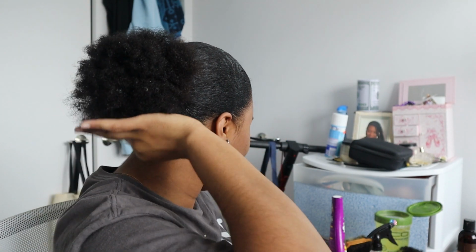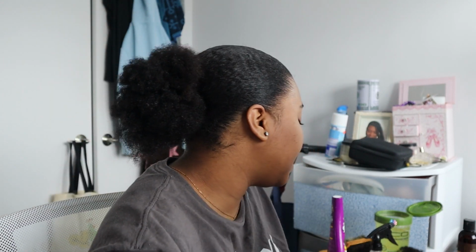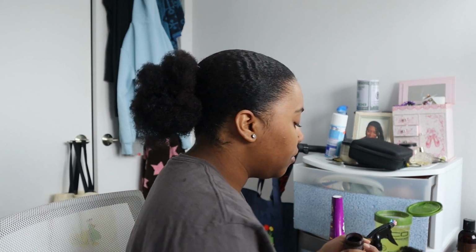Okay, so got it. Oh, and it's a little bow in the back. Okay. I hate that my hair is prone to frizz, so annoying. But now we're gonna put in a little bit of the edge tamer throughout.